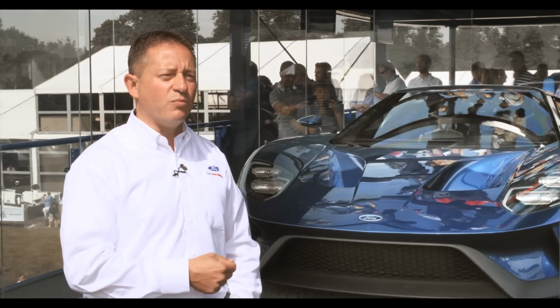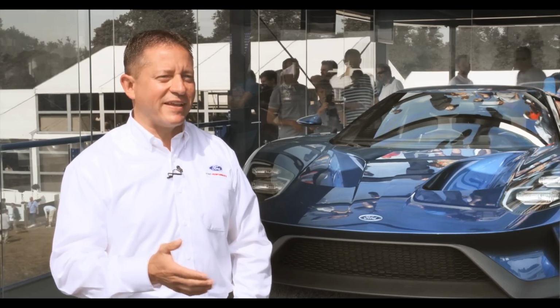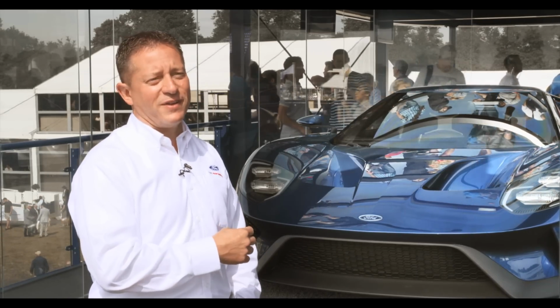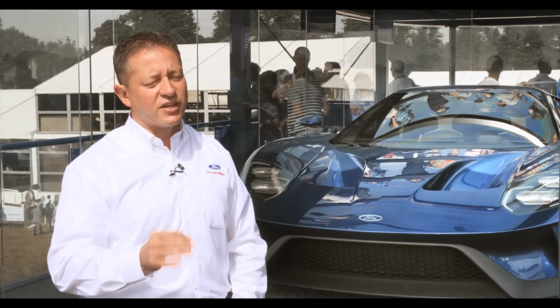But this car is definitely more balanced and uses a lot of, we have a lot of patents pending on our suspension and other things that we're not even talking about yet. But I was in the car the other day, absolutely superb balance, very precise. It's going to be a well balanced machine.